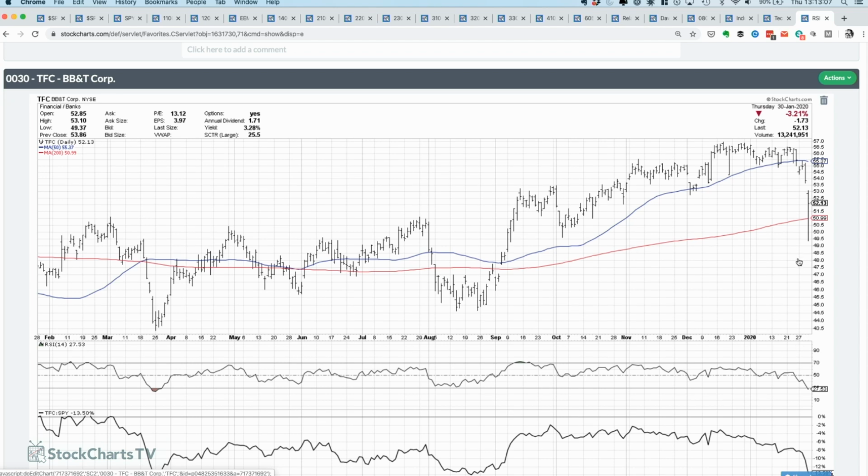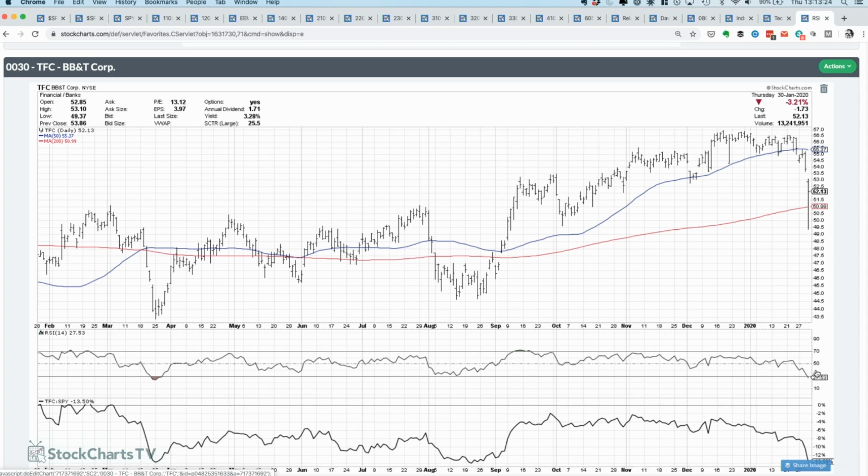BB&T. So here we're getting an interesting one, right? BB&T is in the financial space. It's one of the banks, and we've had a couple banks that I think popped up on the list here. What's interesting here is you had a big gap down today, a big sell-off, but by the close, back above the 200-day moving average. So it's really interesting to see when stocks are oversold near a really significant support level. In this case, we actually lined up with the support level from October.